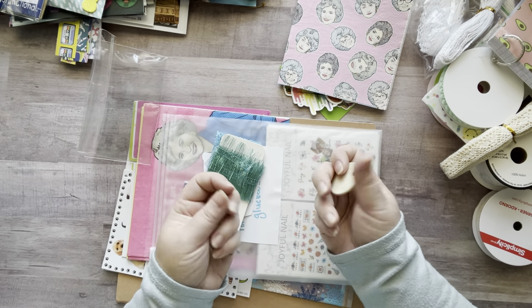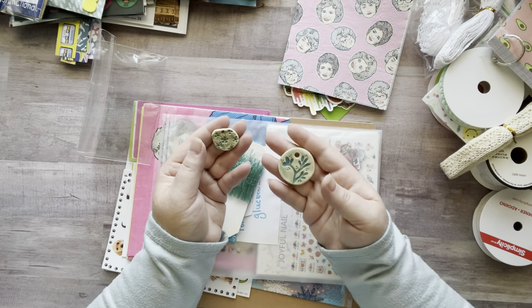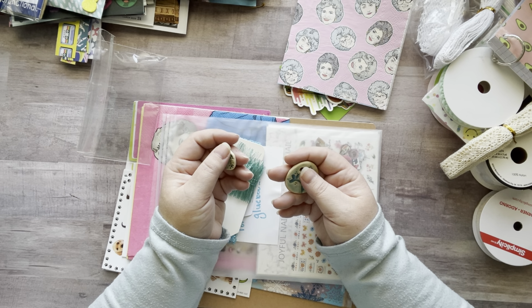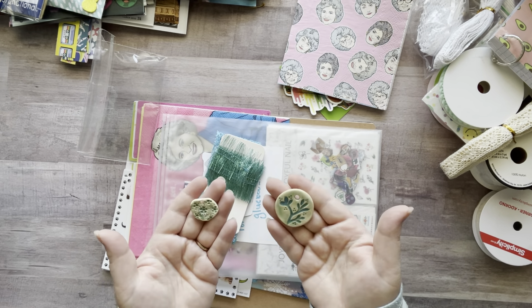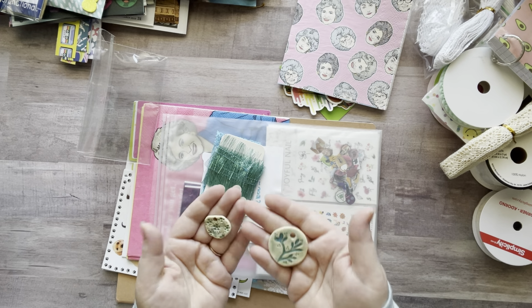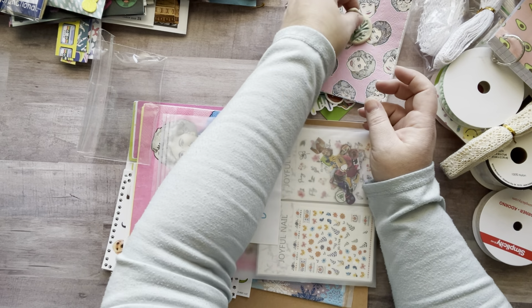Okay, story time real quick. My aunt, who passed away about 10 years ago, was an artist. And when I was little, she was really into pottery. And so she would let me make things out of pottery and then she put it in her kiln and then give it to me. And so this reminds me of that. Oh my gosh, these are beautiful. I have all kinds of things that she made.